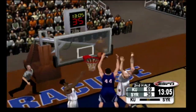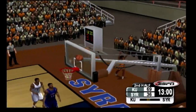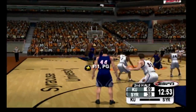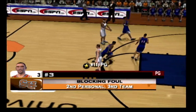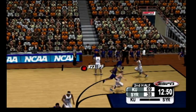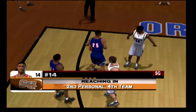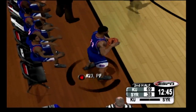He goes up. 51. Hauls down his 11th rebound. Great determination to bang those boards offensively. The defense was flat-footed, and he took advantage of it. Three. Can't get away with the block there. Called for it. That will be his second foul of the contest. 14, reaching for the ball and his whistle. That will be his second foul of the contest.